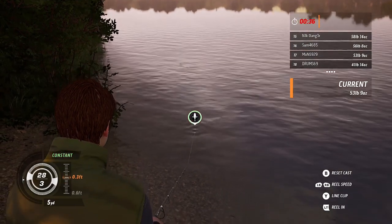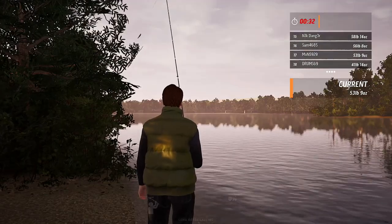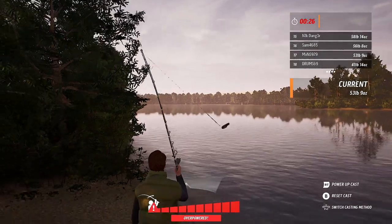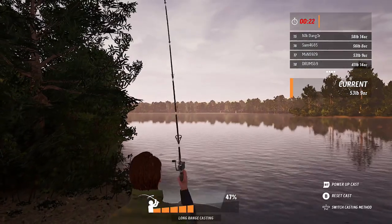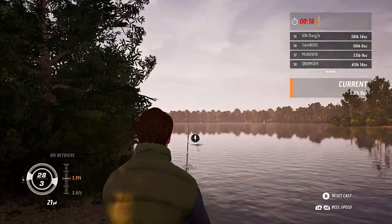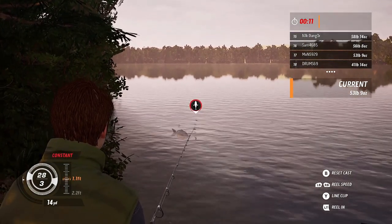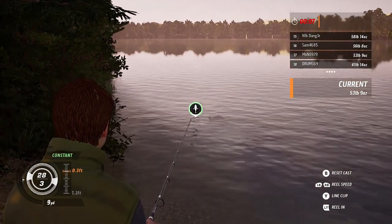Now, looks like I'm going to finish with 47 pounds and 15 ounces. Yeah. I think I'm finishing with 53 pounds and 9 ounces. If you hook a pike now, you've got no hope. I'm not casting now. I'm about finished. But yeah, that's finishing with that amount.